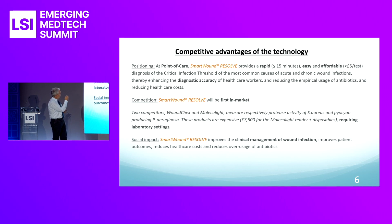Our main competitor is really the clinician. At the moment, a clinician will look at a wound and consider whether it's infected or not. You can do swabs and then take them to the lab, but of course that takes a couple of days to get the results. There's a couple of other products out there called Wound Check and Moleculite. They have very different mechanisms of action to our product, and we believe our product will be sort of a companion to the clinicians to help them in making a diagnosis.